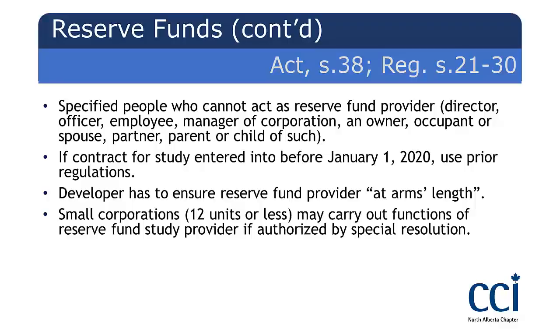Okay? Now, specified people who cannot act as a reserve fund provider. You can't have a director do it, an officer do it, an employee of the corporation, the manager of the corporation. It can't be an owner, an occupant, or a spouse, partner, parent, or child of such. They're trying to remove what people refer to as a conflict of interest or material interest, okay? If a contract for the reserve fund was entered into on December 31st or prior, you're under the old rules.